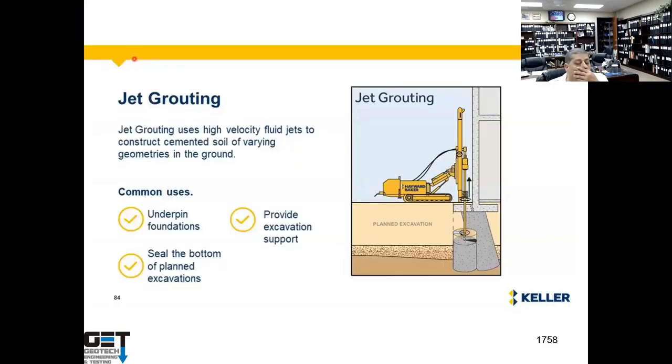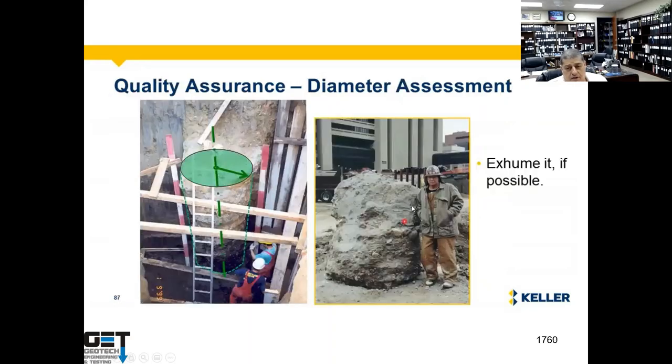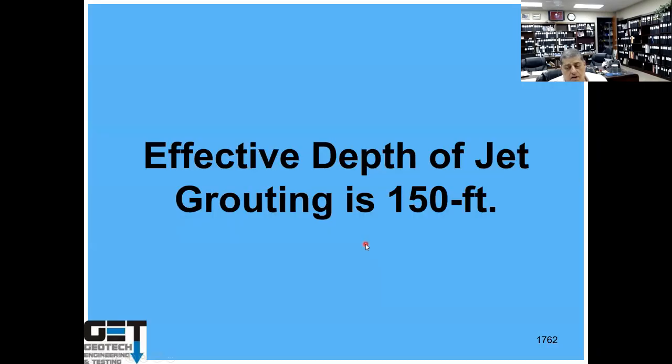Jet grouting, you go out and jet grout from the bottom up. You've got a device that shoots grout out from a hole. It underpins foundations, seals the bottom, and provides excavation support. It's called jet grouting. You drill a hole, and we've got a jet in there that creates a grout. This is a typical system, that's typical of what comes out. You can do jet grouting up to about 150 feet.